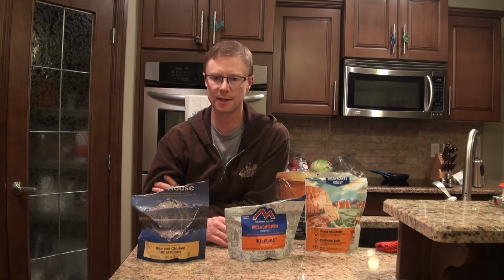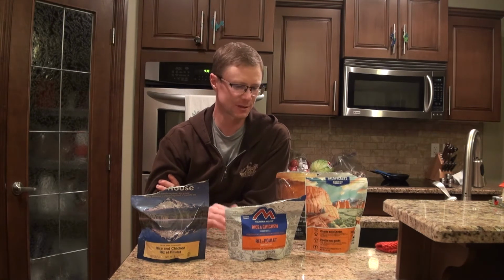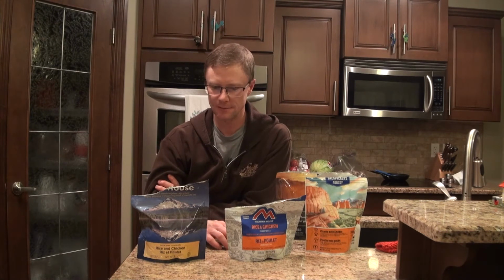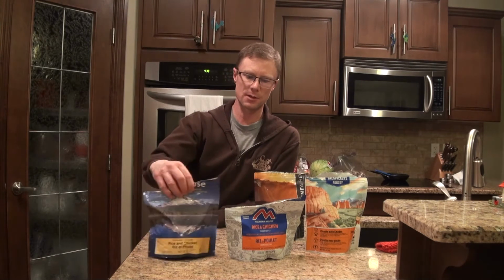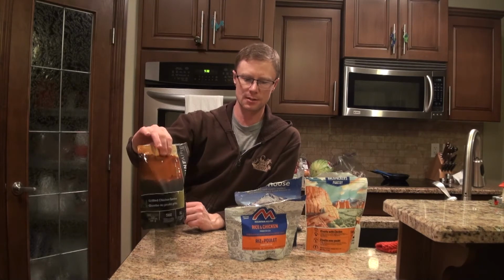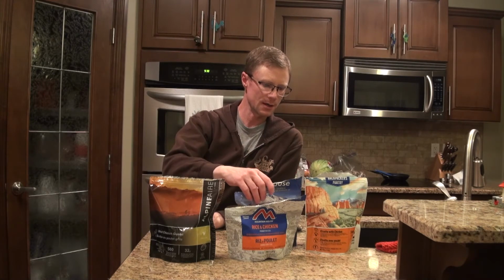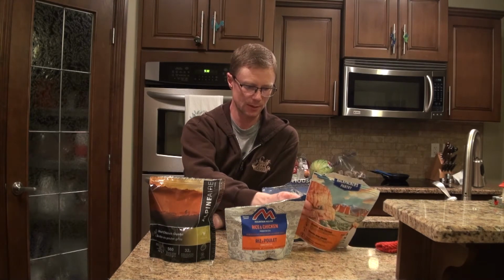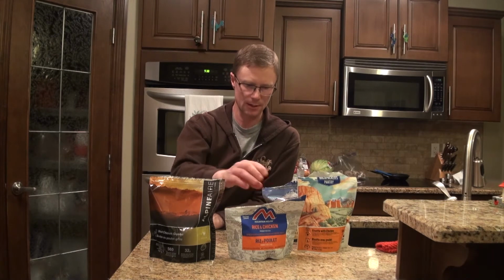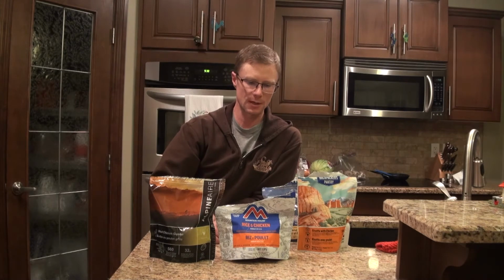Now, which one would I pick? Well, we'll wait to taste them. They're all not good for you. So let's see how these taste when they're ready in a few minutes. But just as a recap, the one with the lowest carbs was the chicken gumbo by Alpine Aire. The one with the highest carbs was this guy again, the new Mountain House with 91 grams.